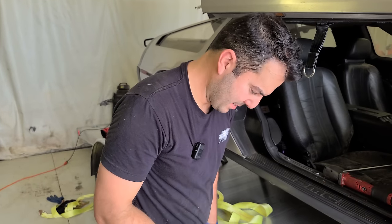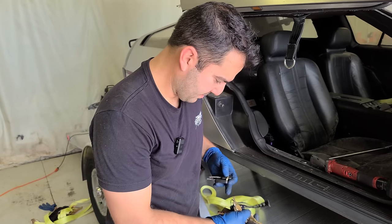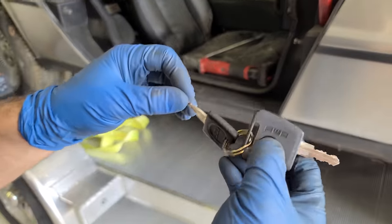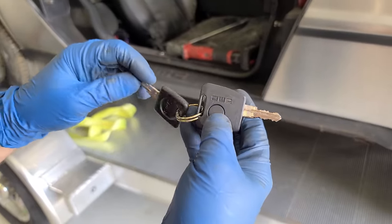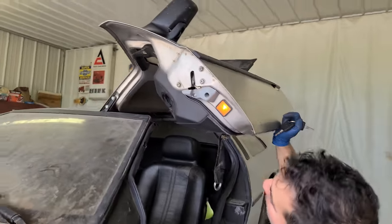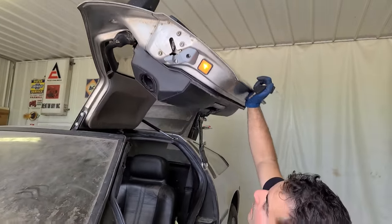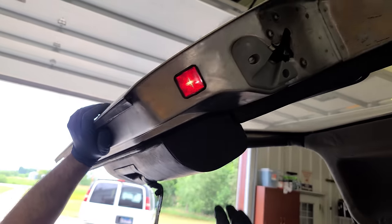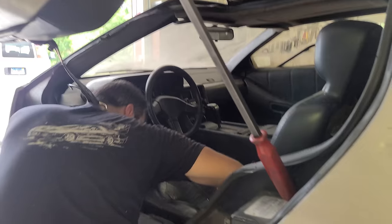Let's go get my DeLorean keys out of my DeLorean pockets. These are van keys. House keys. Grand National keys. DeLorean keys. Look at these bad boys. Oh, did this have remote locks too? Sweet. No way. The lights on the door. Cool. I didn't even know that was a thing. Wow, they're all over the place. That's really nice.